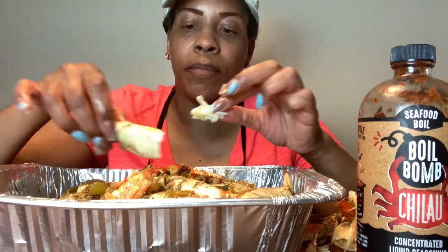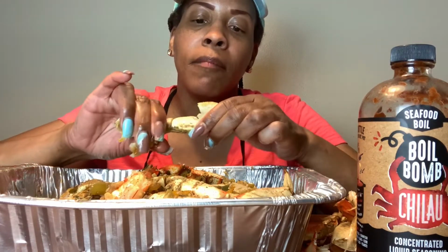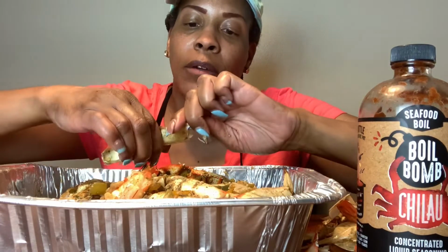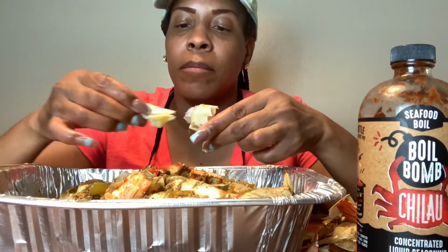It's so good. I'm gonna do some curry next time. That would be bomb. Curry Dungeness Crab.